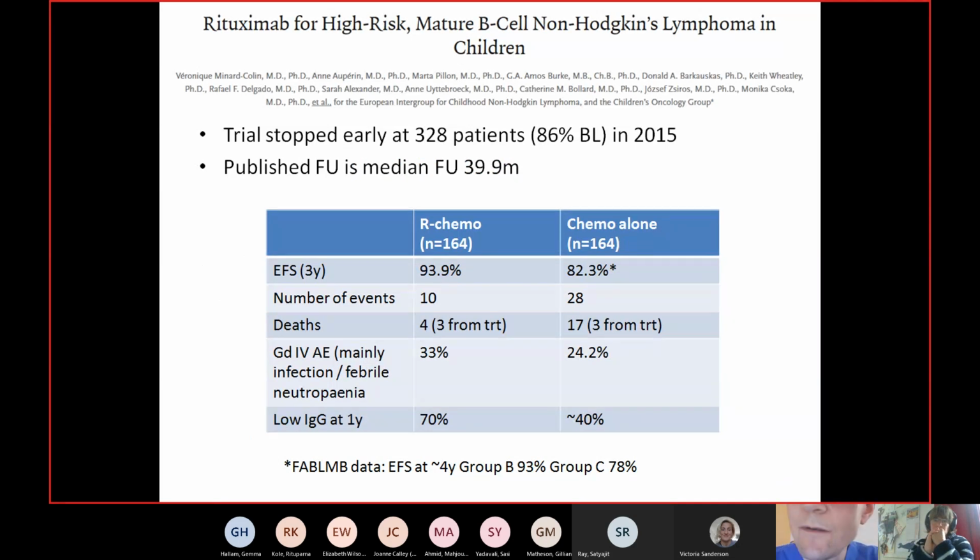So picking out the results from the publication. The interesting thing about this trial is it was stopped early. It stopped back in 2015 because the rituximab group were doing well, and the power calculation showed that there was likely to be a significant difference. So therefore, obviously not considered appropriate to continue randomizing patients to not receive rituximab. So the publication is of a reasonable number of patients, 328, so exactly 164 in each group. And when they published it, there was 3.5 years of follow-up.